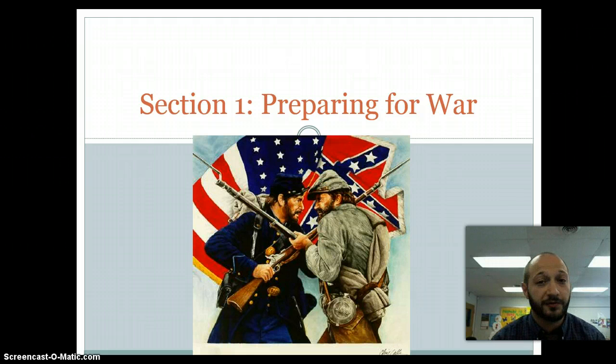Real quick with the portrait in front of us, I just want to highlight a couple things. First, on the left side, we have the Union in blue. You'll know them as the men in blue. On the right side, we have the Confederate States soldier in gray. And later on, when we go to Gettysburg, they'll be referred to as the blue and the gray.